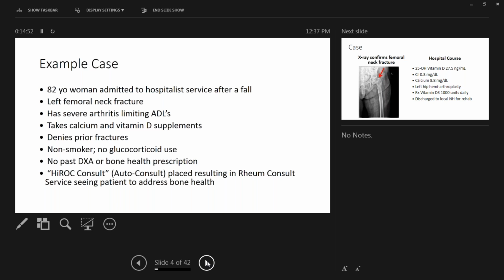She was taking a calcium and vitamin D supplement, had no prior fracture, really had no terrible aggravating factors, was a non-smoker, never had taken glucocorticoids, but had never had a past DEXA or bone health prescription. In our program, an auto consult is placed. It comes to our department, and we go into the hospital to see the patient and to address post-fracture care.